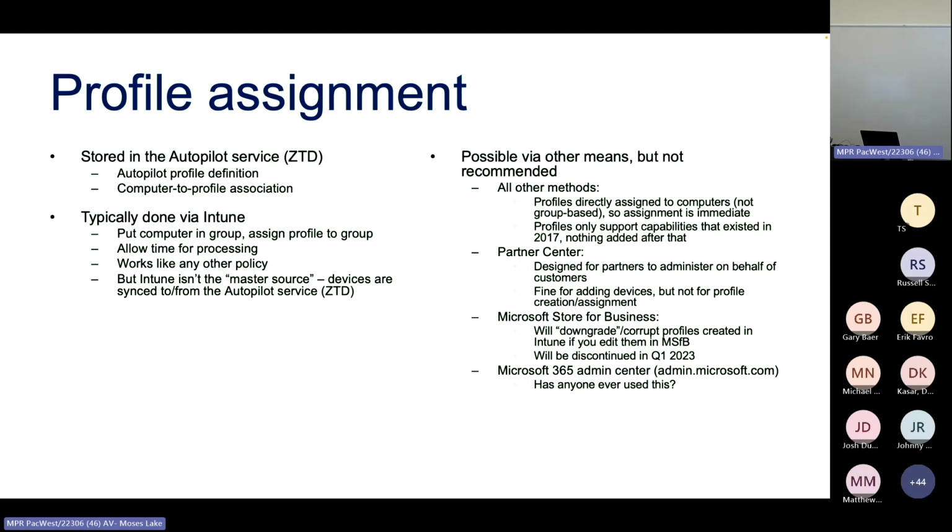Profile assignment. We talked about this in the other session. We don't need to deal with too much of the detail, but the behind the scenes process is you import a device to Intune using the hardware hash. Intune immediately pushes that to the Autopilot service. The Autopilot service goes through and talks to the MSA, gets the unique ID, and it's the registration process using that, and then throws the hardware hash away.